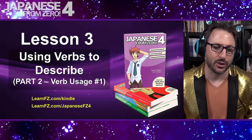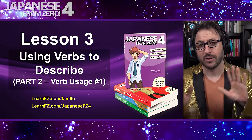Moving on. All right, today in lesson 3, which is using verbs to describe, we're going to be learning some of the verb usage. Now, normally I would put all the verbs together in one lesson, but there's a set of verbs that I want to talk about independently. That will be in verb usage number 2 after this. All right, here we go.